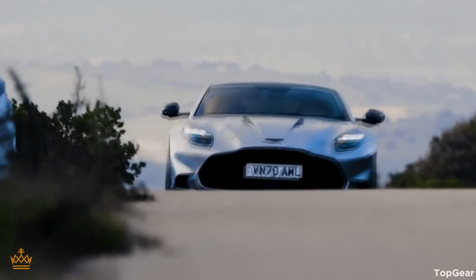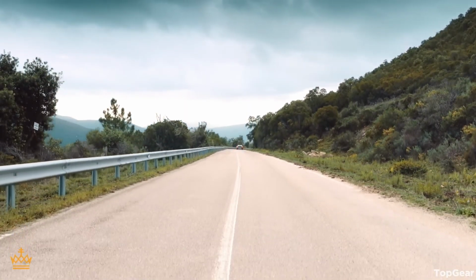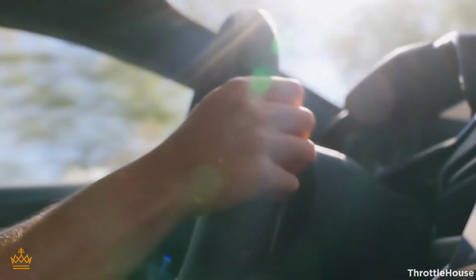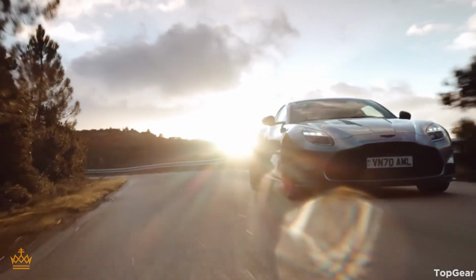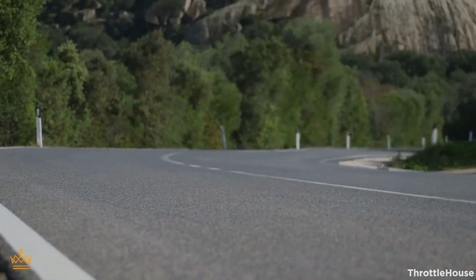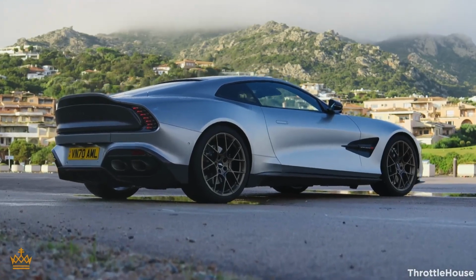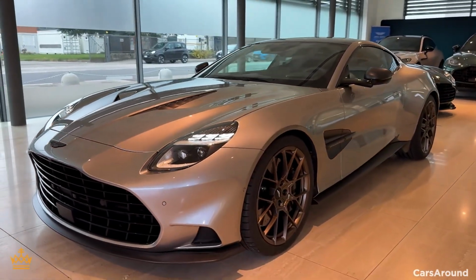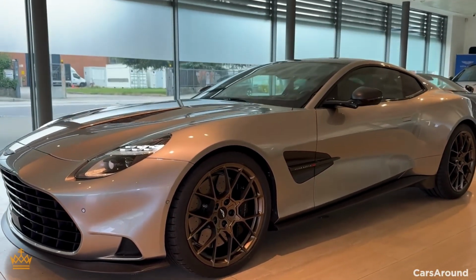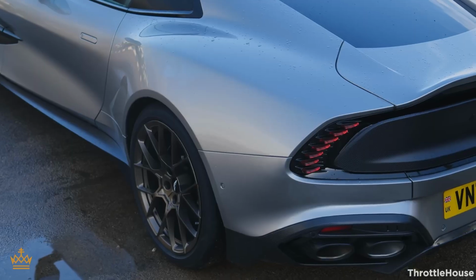Now, let's talk about the few drawbacks. One of the most noticeable issues is with the ZF transmission. While it performs well in GT mode, it's not as responsive as expected when you switch to manual mode. The slower gear change might be a deal breaker for those who enjoy the immediate thrill of a quick shifting transmission. Then there are the minor design critiques, especially in terms of the overall color choices and some features that feel a bit less luxurious compared to rivals.